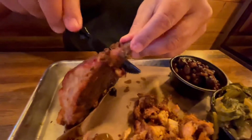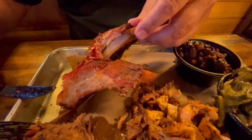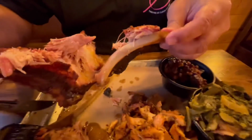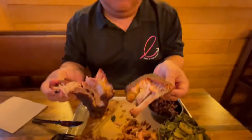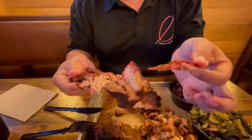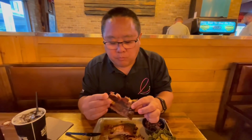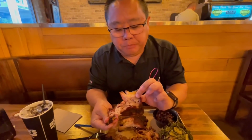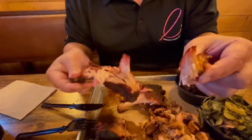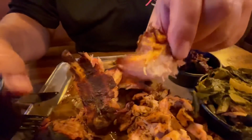Time to give these spare ribs a try. Oh, I can see it's very tender. Look at that. Wow, almost don't need a knife. I can just pull it apart. How's that? Let's try out this meat here. No sauce on it. Looks like it does have some dry rub. Oh, pretty good. Not dry, not super moist either, but it does have a nice, sweeter dry rub taste on top of it.